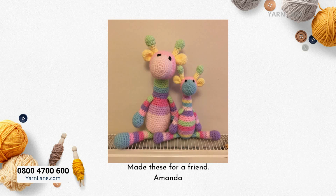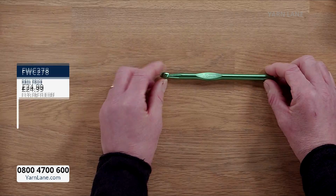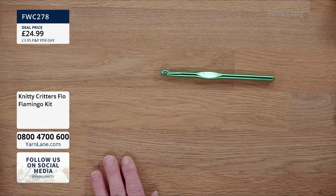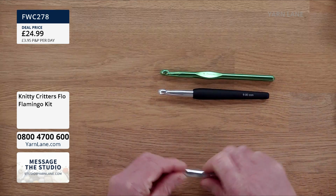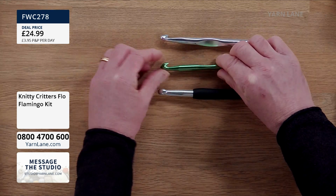So, right, talk me through. If I want to do different sizes using different crochet hooks, will that change the size of the outcome then? It will. So is this what Amanda's done, do you think? I think so, because they look identical. I reckon she's done different sizes. So this is an 8mm hook. And it's an 8mm hook that you will get in your kit for the bigger hook. So the flamingo, for example, you'll get an 8mm hook. You'll get the smaller one as well for the beak on the flamingo, the facial features. This is a 9mm, and then we've got a 10mm, and you can see just the hook sizes there.